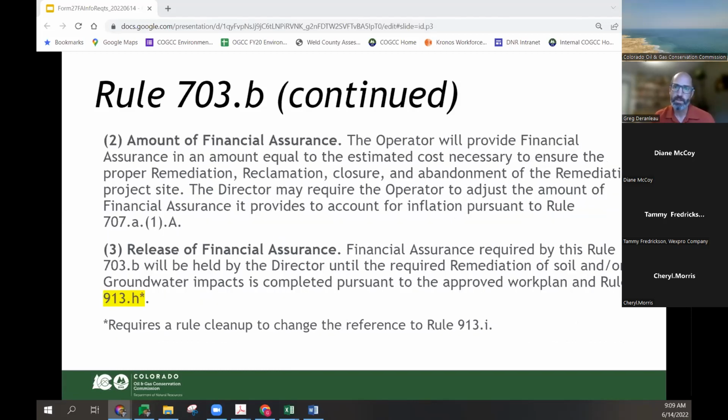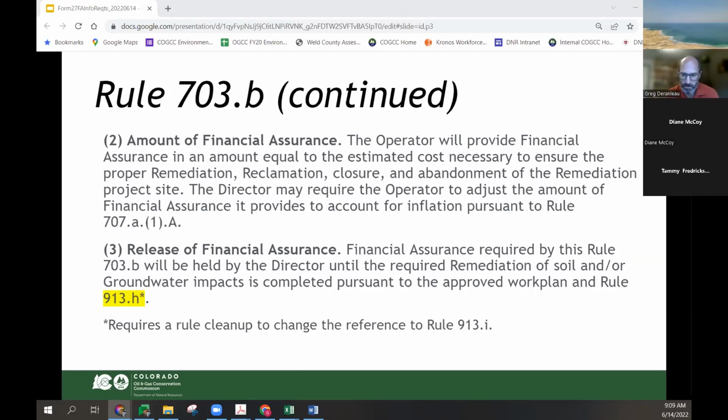The rule also sets the standards to which the amount of financial assurance is compared. And so it says it's necessary to ensure the proper remediation, reclamation, closure, and abandonment of the remediation project site. So the financial assurance that's held by the operator must cover all of those activities.